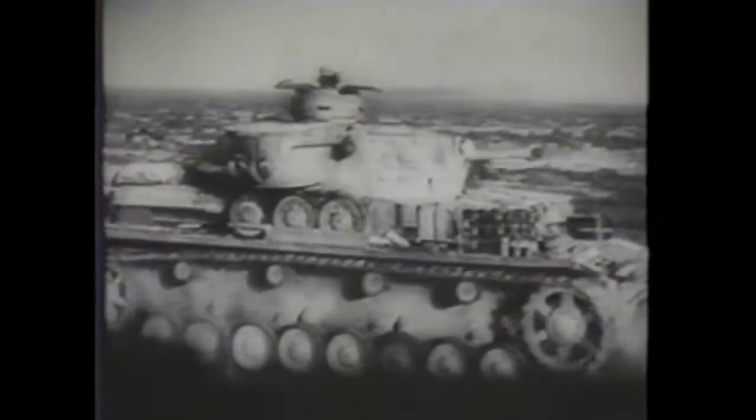The battle of the weapons was reaching a climax. Armored tanks against armor-piercing guns. Which would win?